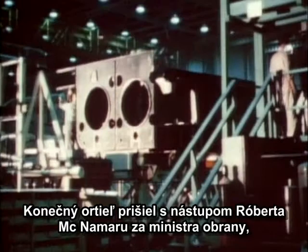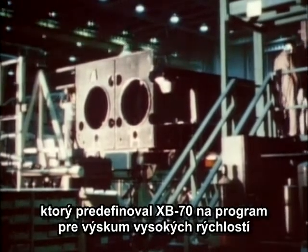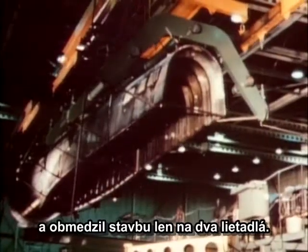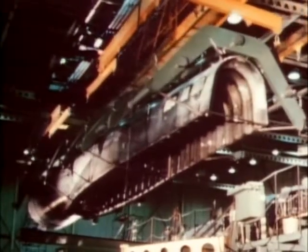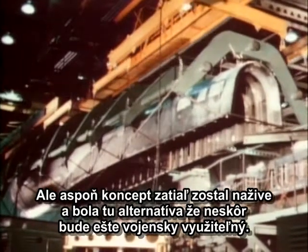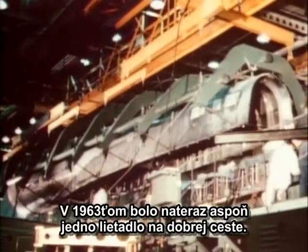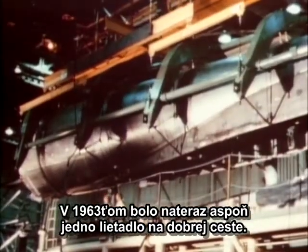The final blow came with the arrival of Secretary of Defense Robert McNamara, who redefined the XB-70 as a high-speed research project and limited production to just 2 aircraft. But at least the concept was still alive, and its proponents hoped it still might ultimately be accepted for military use. By 1963, at least 1 aircraft was well underway.